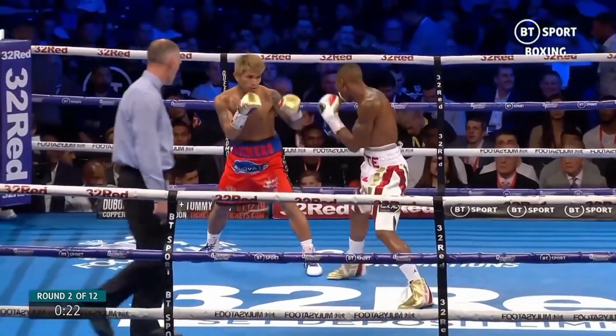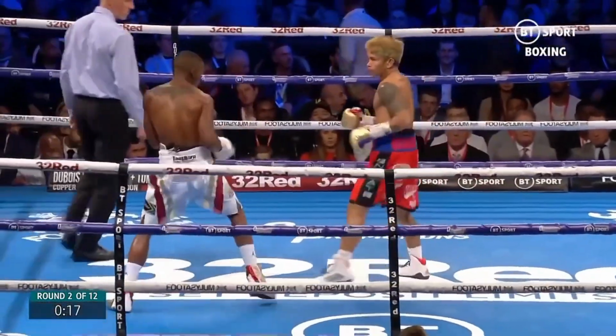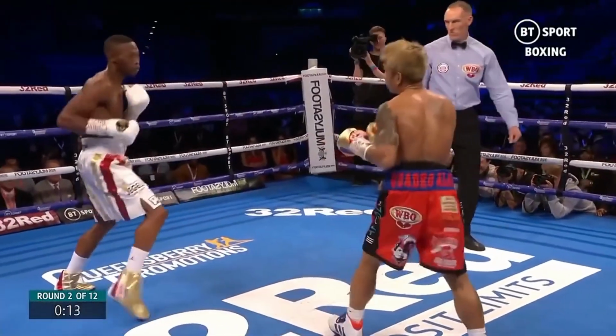Which this is a little bit at the moment. Yeah, it is. And again, Casimero's trying to attack, but short little right hand there. I thought it was half a head as well.